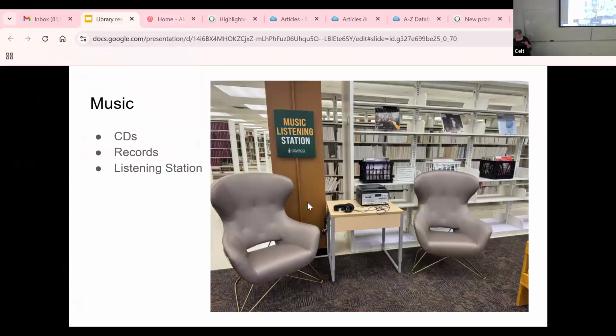Okay, so on site, we have CDs. We have a small collection of records. Pictured here is the extent of the small collection of records. So when I say small, I do mean small. We have a record player right here and some headphones. You can listen to the records.